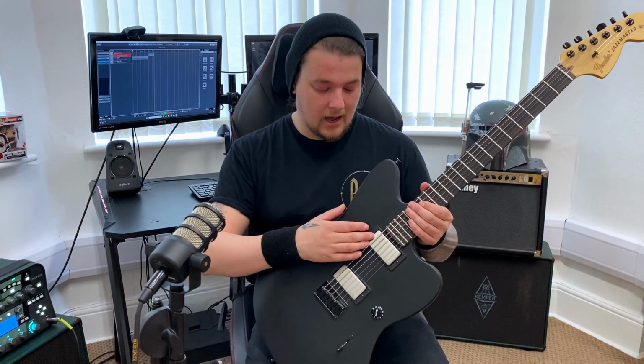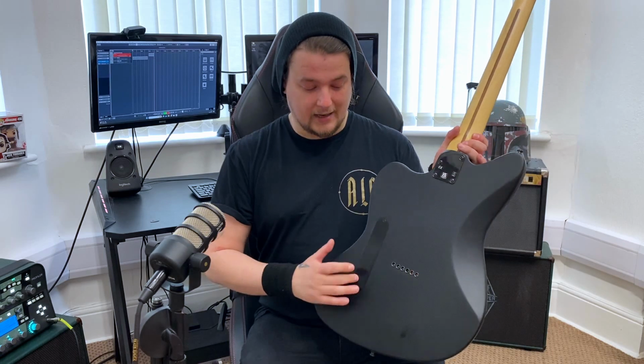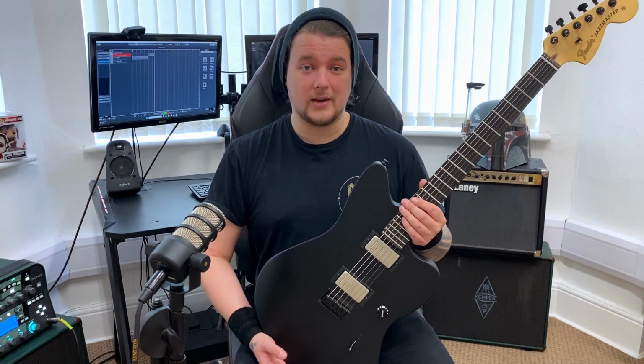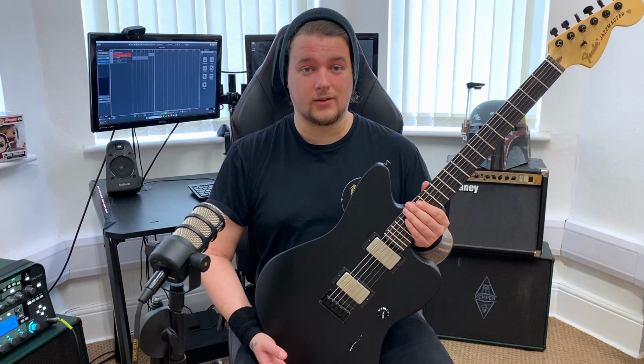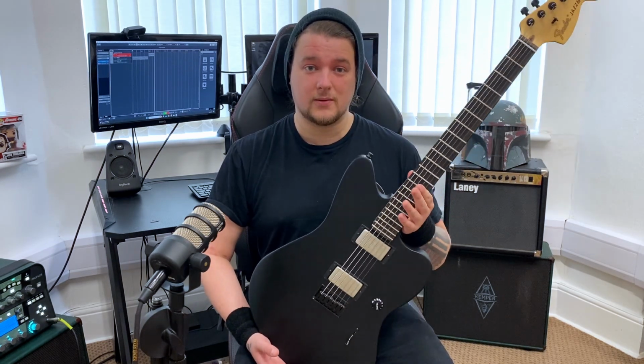The pickup, I sorted that out. I managed to screw that in nice and tight. The grub screw in the back is just something that I'm going to have to live with, and the paint really doesn't bother me. So after 2 weeks of owning the guitar, and now all that's settled down, I thought I'd finally sit down with you guys, show you some guitar tones, and give you my first impressions.